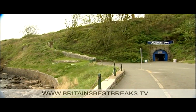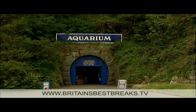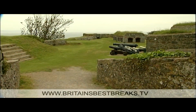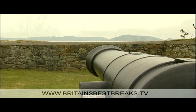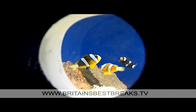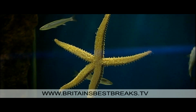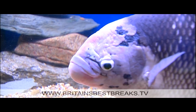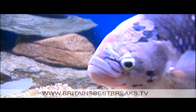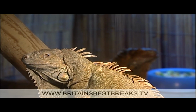La Valette Tunnel was constructed in 1861 for a road extension which was never finished. The Germans used it as part of their defences during the occupation. However, today it's been put to dramatic use as the Guernsey Aquarium, a visitor attraction where you can see all kinds of marine life. There are over 47 different displays, including local sea fish, European freshwater and tropical fish, and all kinds of marine creatures.